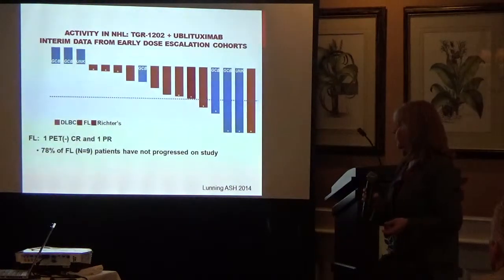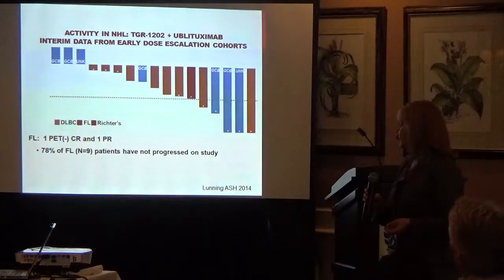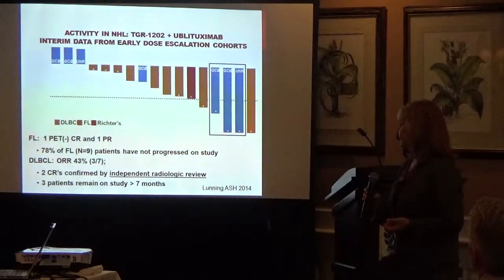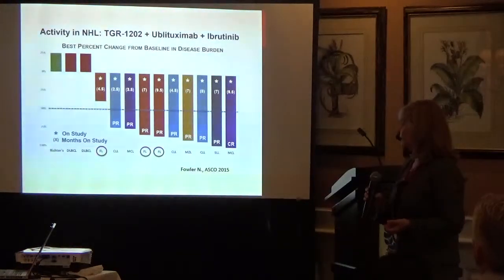This was kind of from very early studies looking at this combination, and patients with diffuse large B-cell, with even one patient with Richter's transformation, and some patients with follicular responded quite well to this, and 78% of the follicular patients had not had progression at the time this was presented. Next slide. So very early in the looking at this, but appears to be kind of promising.